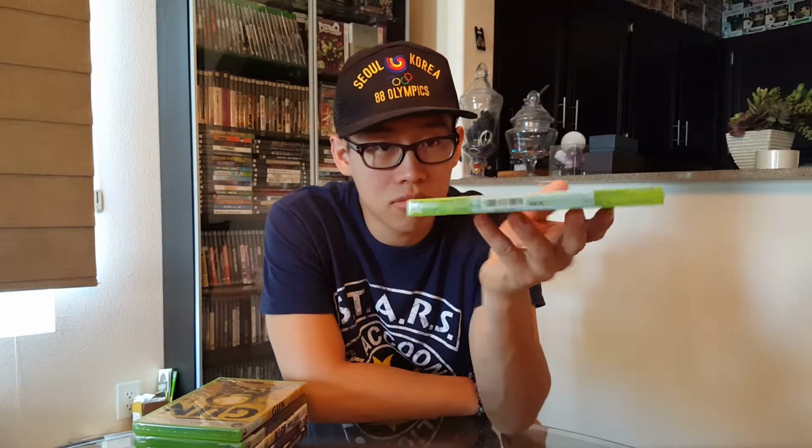I picked this up as well. Amped 3. I don't know much about it. Somebody's trying to sell this online for like $70, so that was pretty cool. A sealed copy. Once again, got the sticker on there and everything.